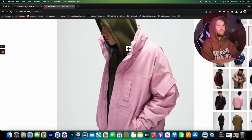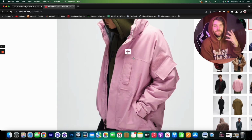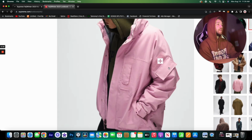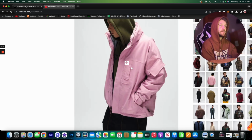So this is probably going to keep you very warm. It's going to be good at stopping the wind, and then you're also going to have that fleece on the inside that will just help keep your heat in. That's the worst way of saying that. But I think this jacket is cool. I like this salmon pink colorway. I like the Supreme branding there on the side. I like the pockets there on the sleeve and on the chest. So yeah, overall I think this is a pretty cool piece.